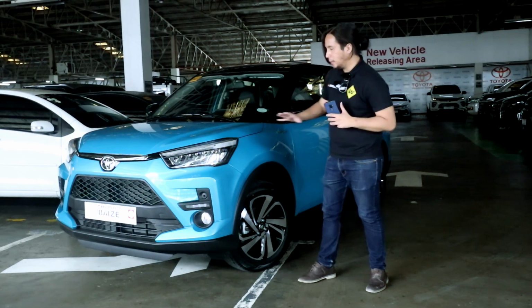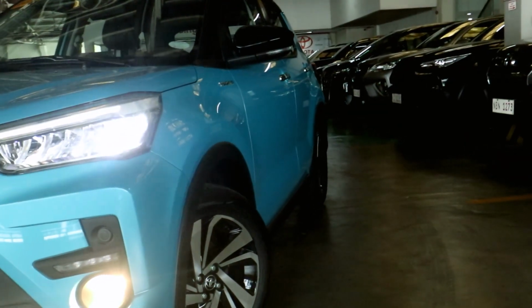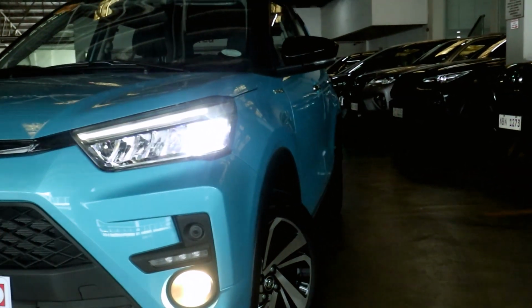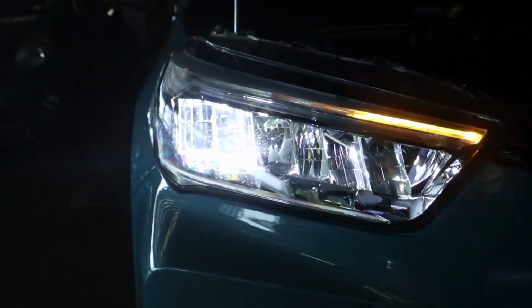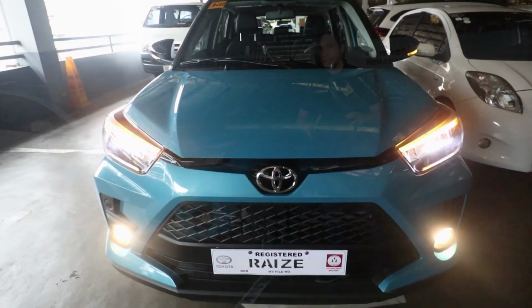So sa harap, the Raize G and the Raize Turbo look almost exactly the same. You get the same LED headlamps with LED sequential turn signals. You get the same massive grille, the same fog lamps. So sa harap, you can't tell them apart.